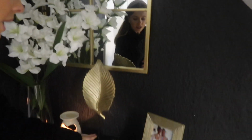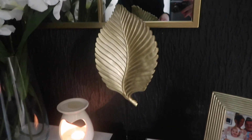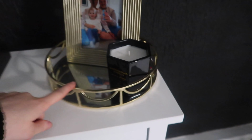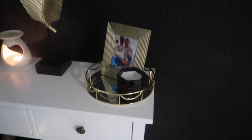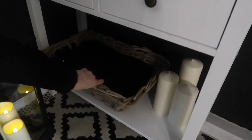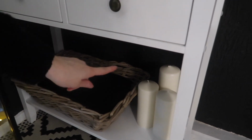This little ornament that we've got in the middle is from Primark Home. And this frame's also from Primark Home. There's candles from Primark. This little gold tray is from B&M. And then just underneath, we've got a little basket. These are from IKEA. They're so lovely, those. And I've just got a little black blanket in there. And then the candles there are also from IKEA.